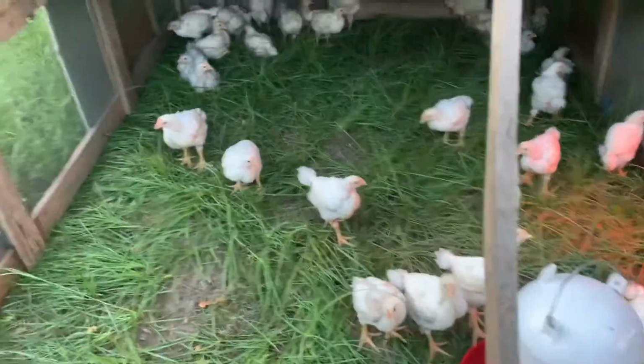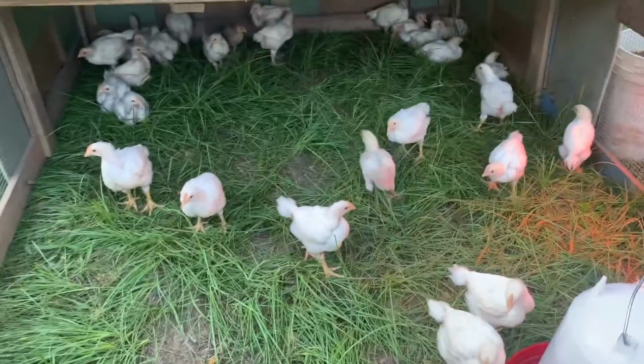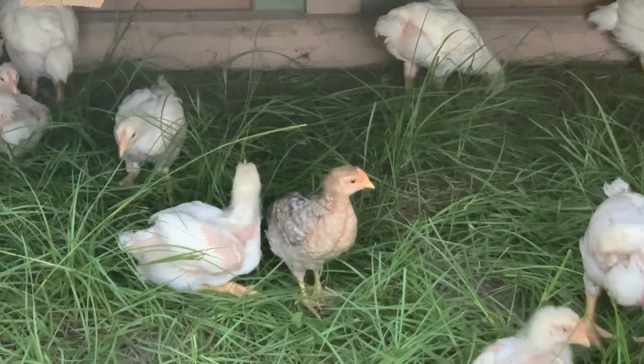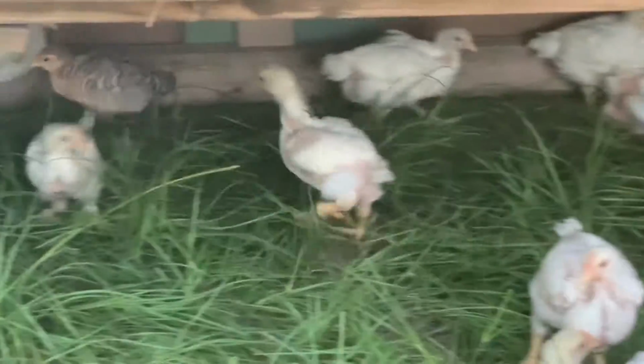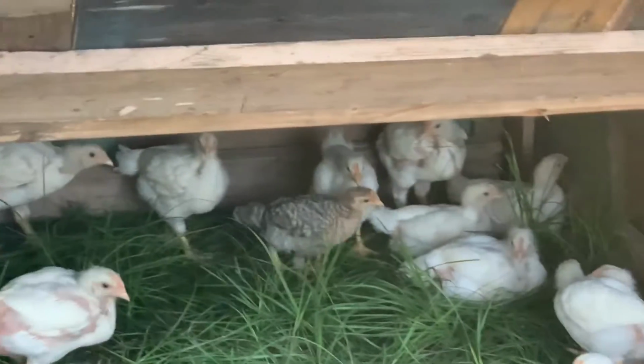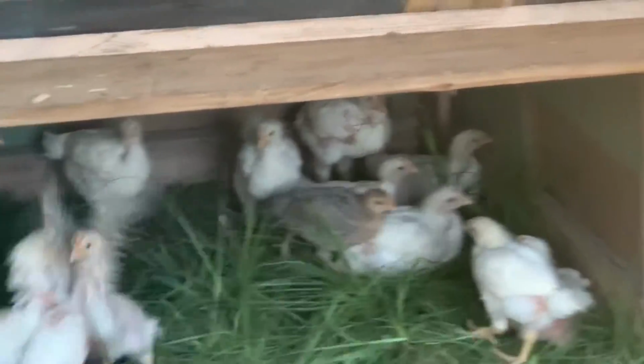So that's them for now. They're looking pretty good. 1 month. There's our little leg bar right there in the center. You can see him next to a meat bird, how big they are comparatively. See, these things grow so fast compared to a regular chicken.